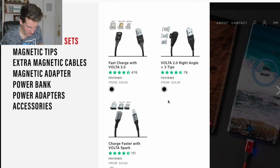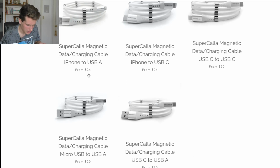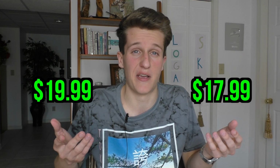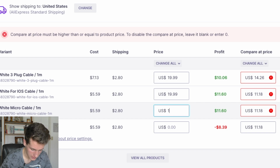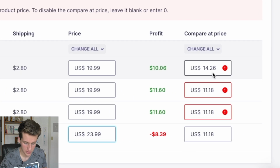Like this site is selling a very similar charger for $29.95, and if we look at another one, they're charging around $24 or $20. So I think a valid price for mine will be $17.99 to $19.99. That's 3 times the price I get it for on AliExpress and still cheaper than my competitors. So I'll enter $19.99 for these 3 and then $23.99 for the one with 3 adapters, and then we need to go over to the compared price.